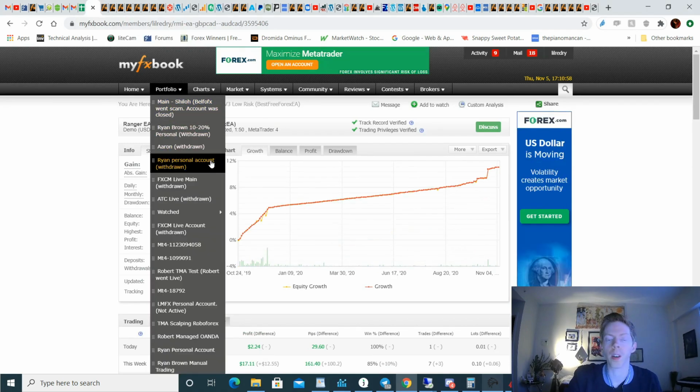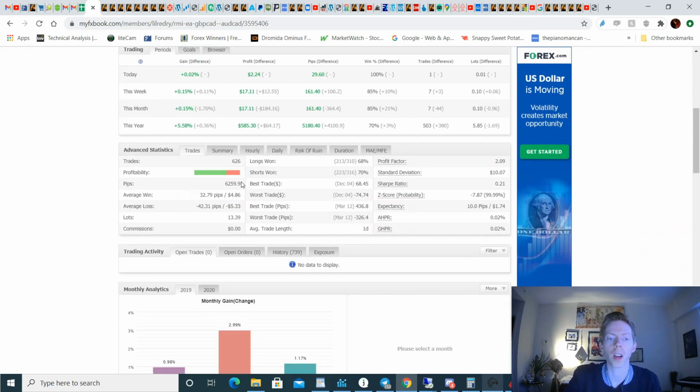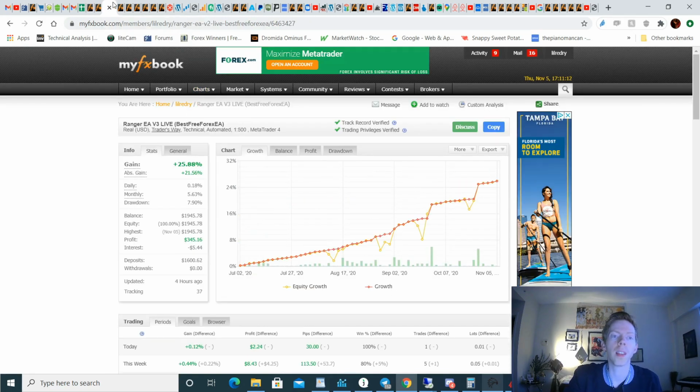It's also been going on an Oanda account with 50-to-1 leverage. So this is a conservative low risk account. And this one's been going since October 24th of 2019. So that's over a full year of profit every single month. So you can see that this algorithm is really consistent with the profit that it makes every single month.